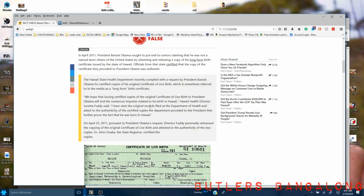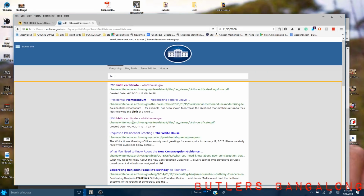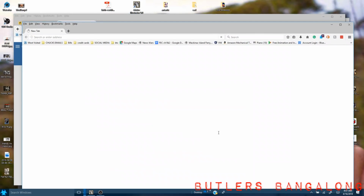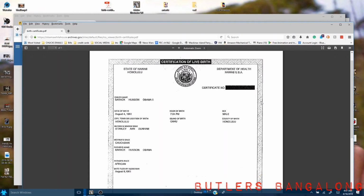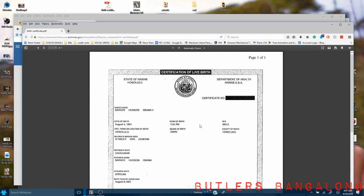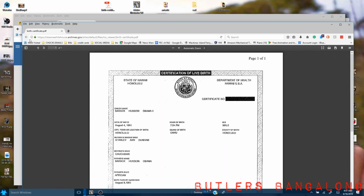Let's look at something else. Back here, did we look at this one? Oh yes, we did. Remember this. This is where we got the message board idea down here. And this is what the White House was giving the public at first. But let's go back to Snopes.